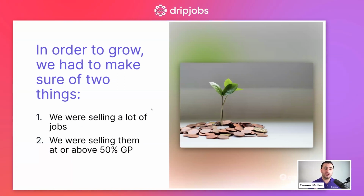Here's the deal. I recognized two very, very important things. Important thing number one, in order to grow, we had to make sure of two things. The first thing is we had to make sure we were selling a lot of jobs. Okay, that has to happen in order to grow. And we have to have some consistency with the jobs that we're selling, right? Some of us might have some success selling jobs, but if we can't reverse engineer how that happened, it's very, very hard to predict results and create repeatable outcomes.